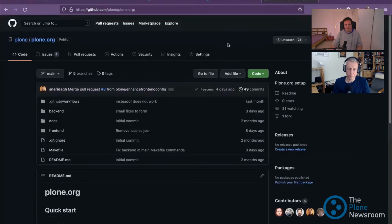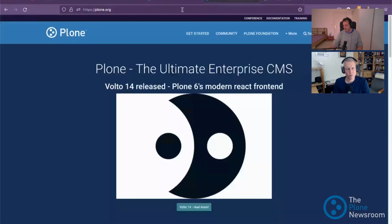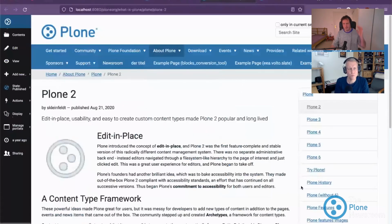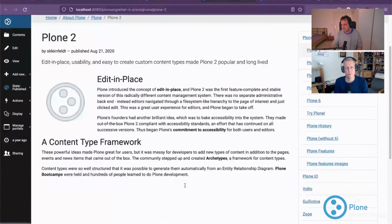Yeah, so if you're interested in what's going on, there's a repository called Plone.org, which has the front end part and the back end part as directories, and everything's going on there. And what I already showed last time, this is like the website imported from Plone 5.1, I think, using export import, and this is like the Plone 5.2 or Plone 6 in this case version of that.